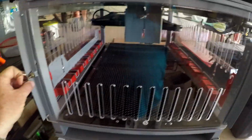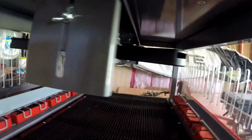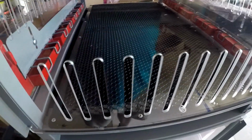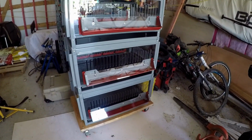They seem to be pretty well made. All plexiglass slides, plenty of ventilation. Each one has its own heating lamp in it. Food and water trays. It's got a plastic mesh bottom. And then you have a pull-out tray for cleanup. So as soon as we get the quail, this is what we're going to be raising them in. And I think they're going to work great.